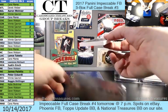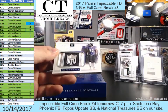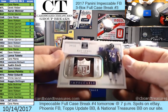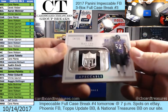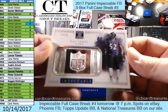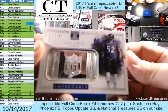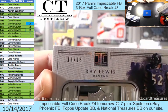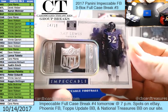This is going to Baltimore, 14 of 15 NFL Shield, Ray Lewis. This one's the same way, just a little ding in the corner, but one troy ounce of fine silver, 14 of 15, Ray Lewis going to the Ravens. Aaron, first time joining one of our breaks. Congrats, first hit. I'll try to get that number to come up. There you go, 14 of 15.